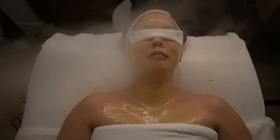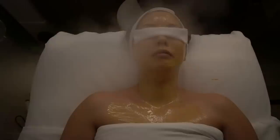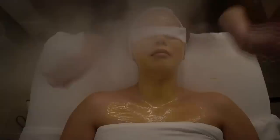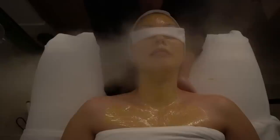Now, anytime you receive any sort of treatment that involves a peel, whether it's enzyme or chemical, make sure you stay out of the sun, protect your skin with SPF 30 or higher daily, and avoid exfoliation for the next week. This is going to help maintain your peel and also allow your skin to regenerate and heal properly.